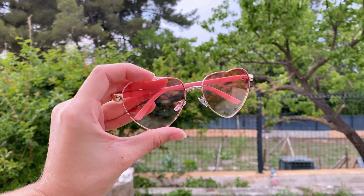Okay, so see, that's what I'm talking about. These are so cute. See how it's different? This is just, they didn't even try. And this is an actual heart shape. It's super cute. Let me just try it on right away to see how comfortable they are. Ooh, they are comfortable to wear. They're not too small, the perfect size.